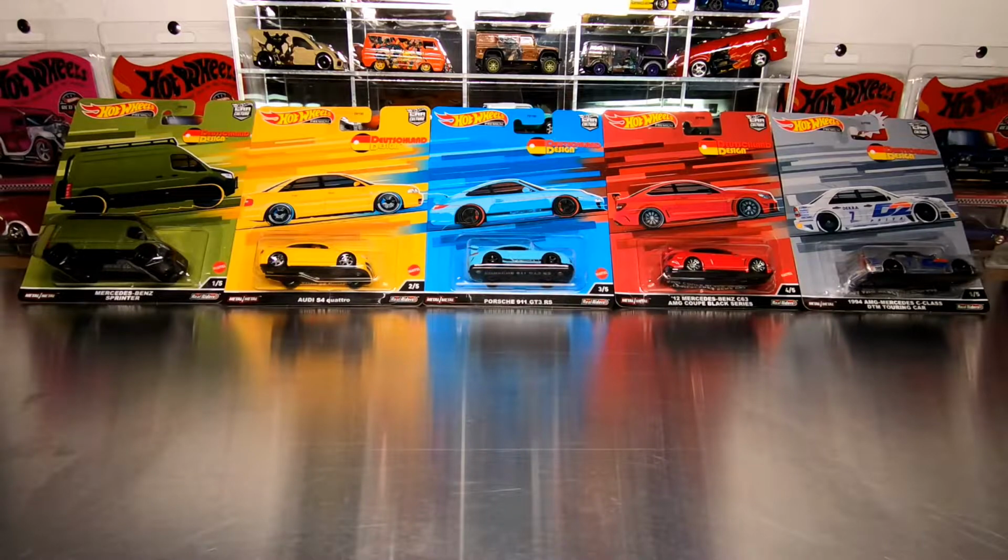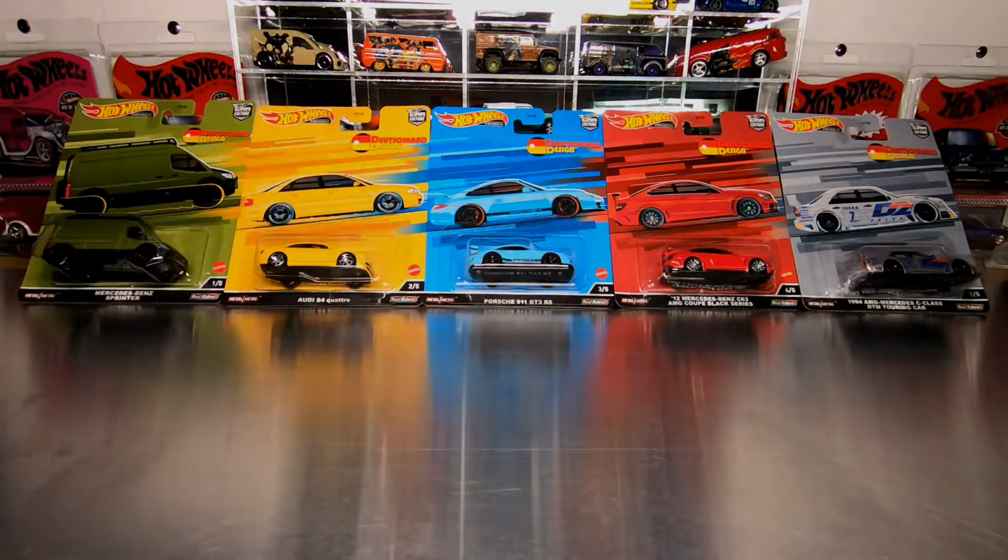So there are the basics of the 2022 Hot Wheels Car Culture Deutschland Design 5 Car Series. Let's get these things set free.